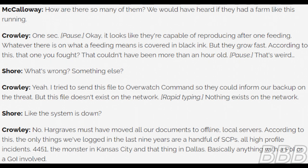Okay, it looks like they're capable of reproducing after one feeding. Whatever it says on what a feeding means is covered in black ink, but they grow fast. According to this, that one you fought couldn't have been more than an hour old. That's weird. What's wrong? Something else? Yeah, I tried to send this file to Overwatch Command so they could inform our backup on the threat, but this file doesn't exist on the network.